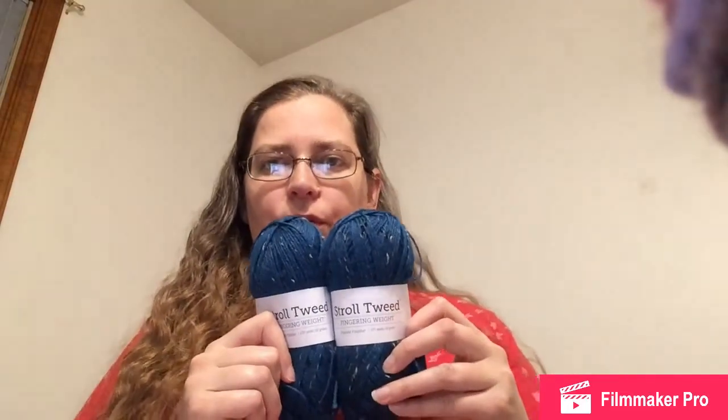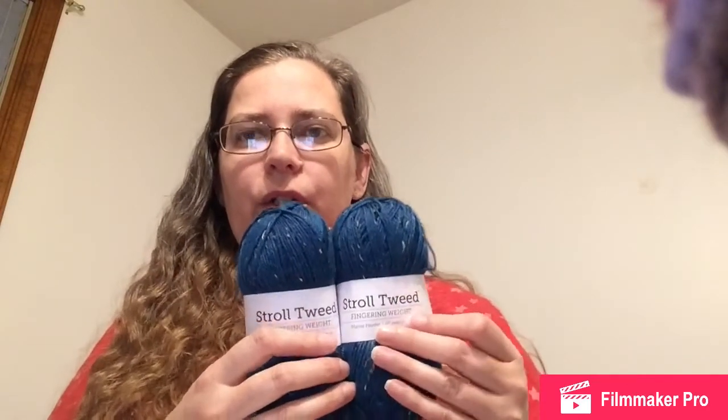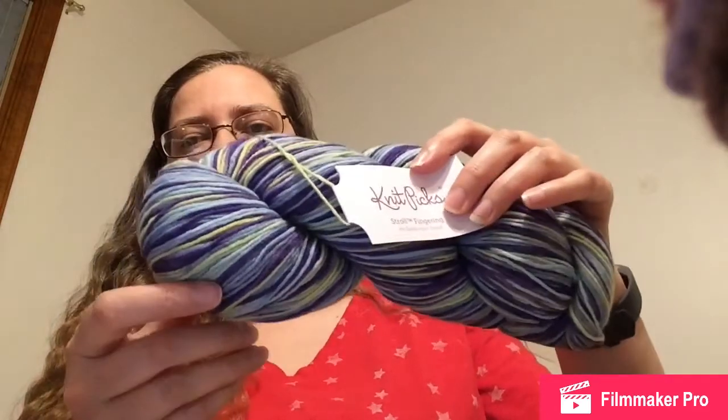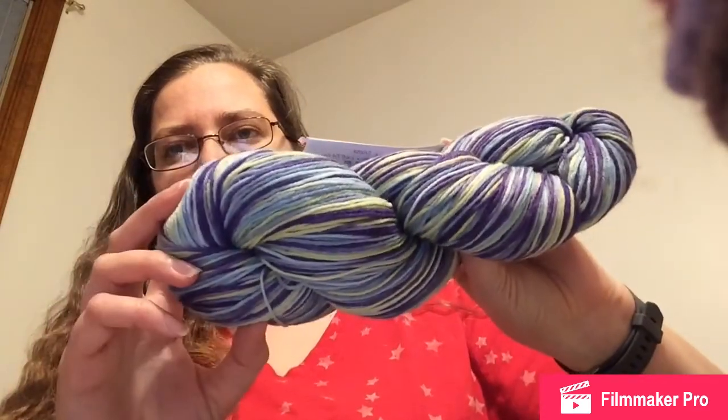There we go. That's a little bit truer to color. It's a little bit darker than what it's showing up. I got a skein of, and this is so pretty, it's called Iris Garden, and it's the Knit Picks Stroll hand painted. Isn't that so pretty?